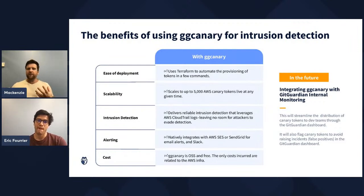So let's go through some of the key benefits of using GG Canary. You've mentioned Thinkst Canary. Someone in the comments mentioned that they've been using Thinkst Canary. I've used Thinkst Canary because I made a bunch of videos about what happens when you leak secrets using that. So why would a company want to use this project over another one? What are some of the benefits that we're trying to solve with GG Canary?